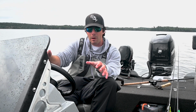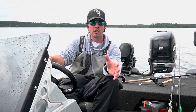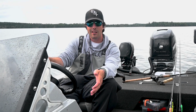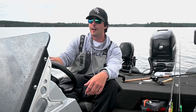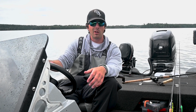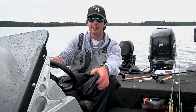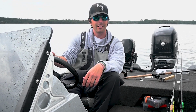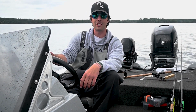We're expecting the muskies to be tough, so our game plan is to hit some weeds and try and find some current. We know we could probably catch them out deeper, but I don't really want to do that. I'd rather focus on the shallow fish that are hopefully in the weeds and the current. We'll see what we can put together, but stick around and let's hope we can get some muskies.